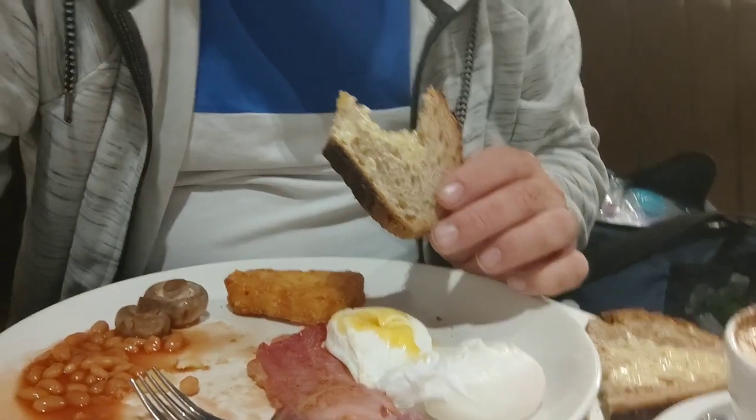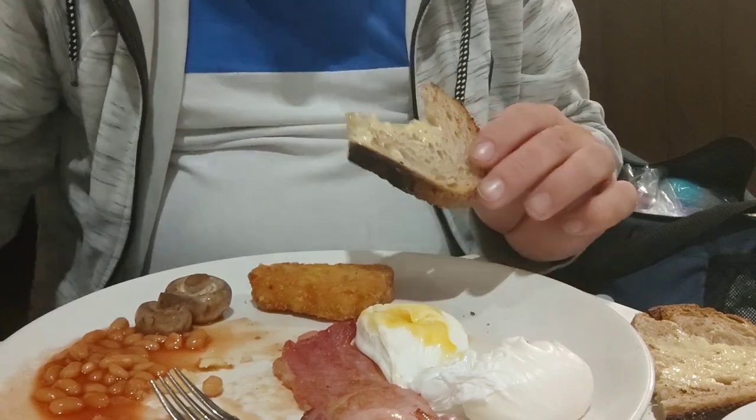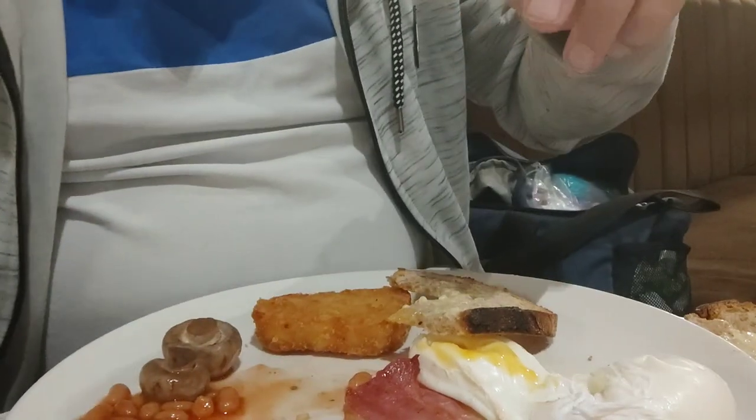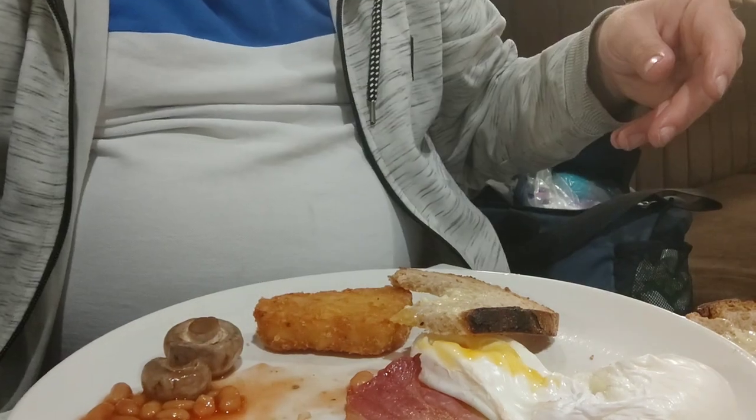So this bread, I've never had this sort of bread before. What's it called again? Got a funny name. Excuse my ignorance, I don't know what it's called, hang on. I'll pause it quick, hang on. It's called sourdough toast. It's like fresh bread. It's a bit tough to break. I'm not sure if that's because it's not fresh, I don't know. But I've never had this sort of toast before. But it goes nice with the poached eggs.